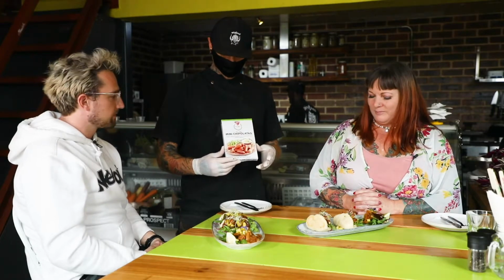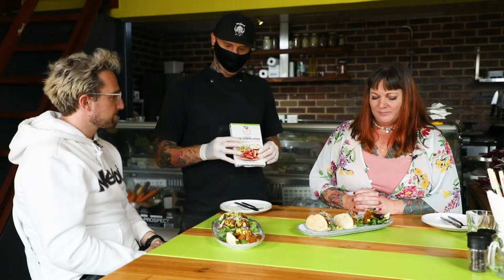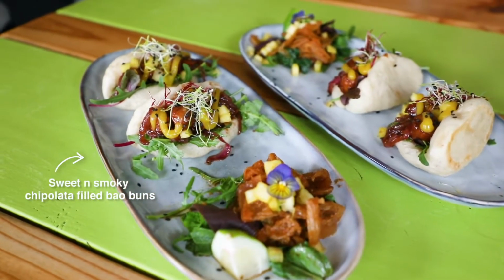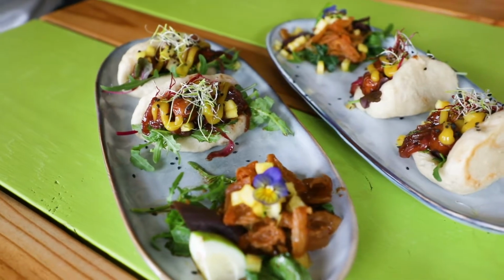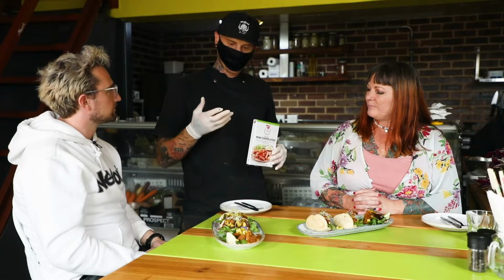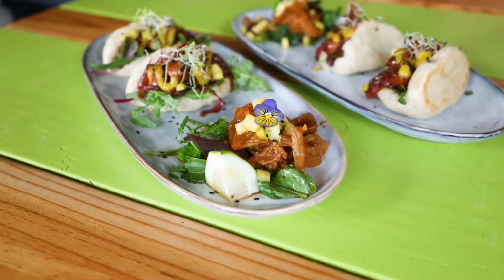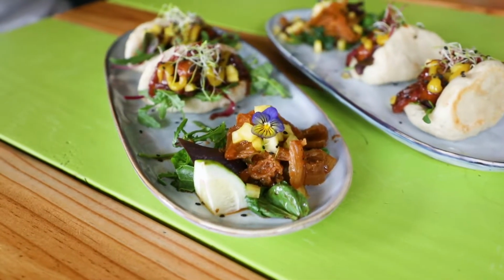I really am. Next up, we've got mini chipolatas from Fry's. Another new one in their stable. So these are like smoky chipolata style pork bangers, I guess, that I've put into Taiwanese street food. So that's the bao buns. And we've cooked them up with some onion, garlic, ginger, and plum sauce.